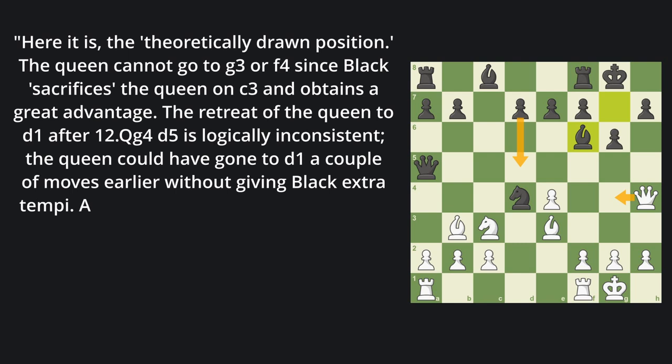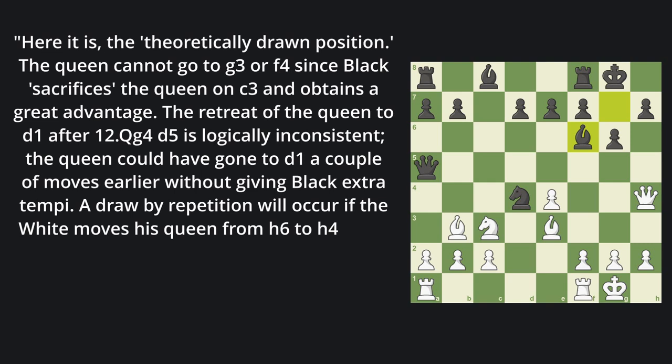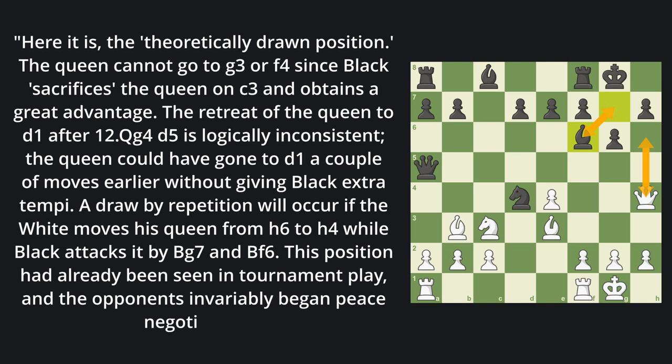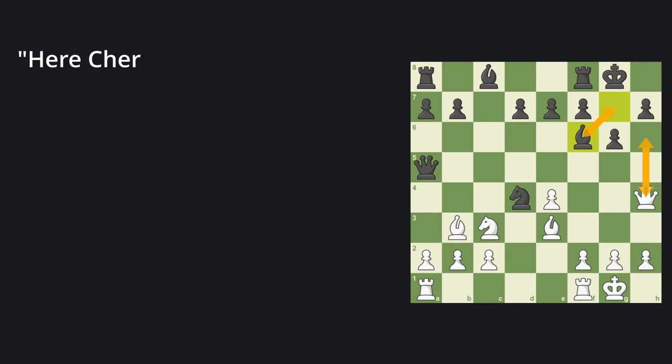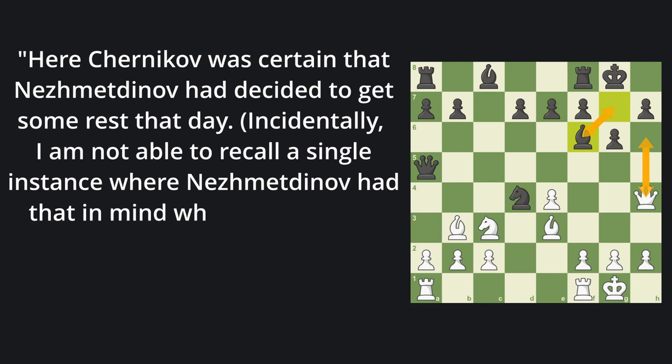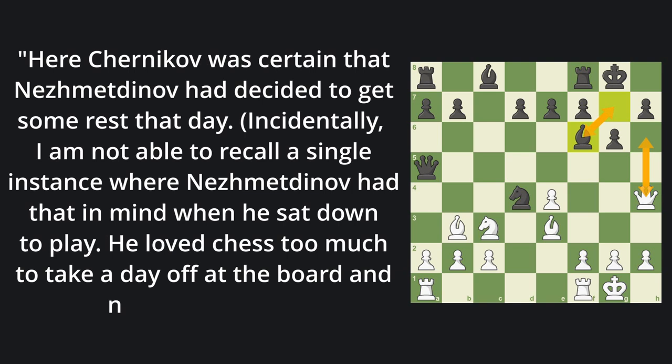A draw by repetition will occur if white moves his queen from h6 to h4 while black attacks it with bishop g7 and bishop f6. This position had already been seen in tournament play, and the opponents invariably began peace negotiations. Here, Chernikov was certain that Nezhmetdinov had decided to get some rest that day. Incidentally, I am not able to recall a single instance where Nezhmetdinov had that in mind when he sat down to play. He loved chess too much to take a day off at the board and not be creative.